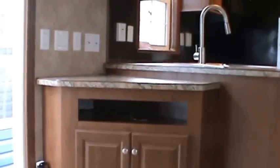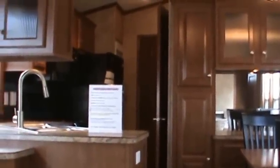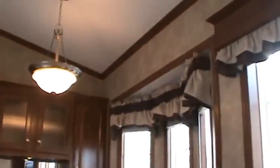MSRP on this trailer is $46,000. We're having a Labor Day only sale where you can buy it for less than MSRP, and we're going to give you lots of free gifts. We don't do internet pricing, so you have to come in and see our prices. But even at the $46,000 that it lists for, this trailer's still a bargain.